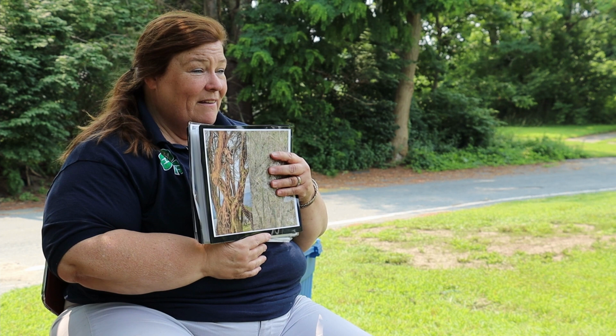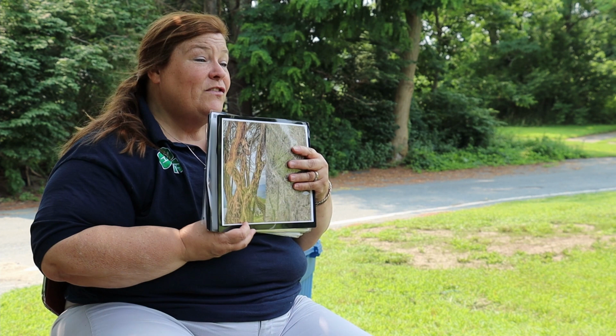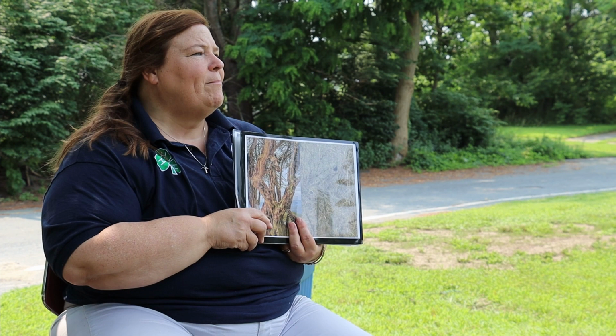Wait, I can't see right there. There you go, yep. So a predator might not see that. See how much they blend in? A lot of people say, I don't see how they blend in. But when they're in the trees, they do blend in a bit.